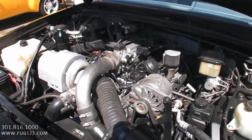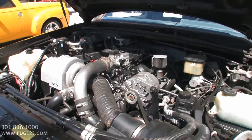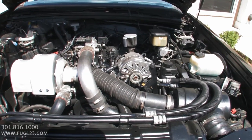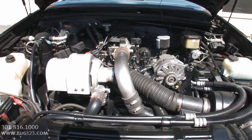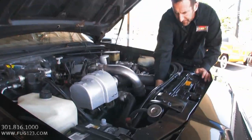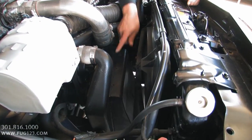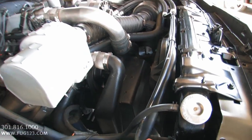All right, so in here, still very, very nice and clean. Original stickers still in places like the master cylinder. Here we have the intercooler, if we can come up here and check that out, with the part number and serial number on it. Air Research helped out with all that.